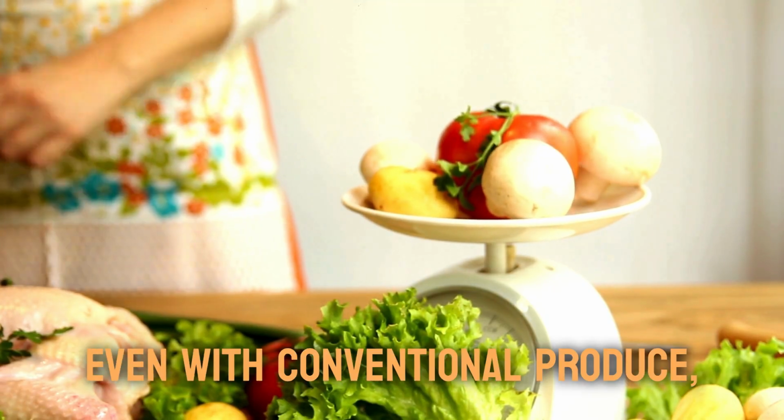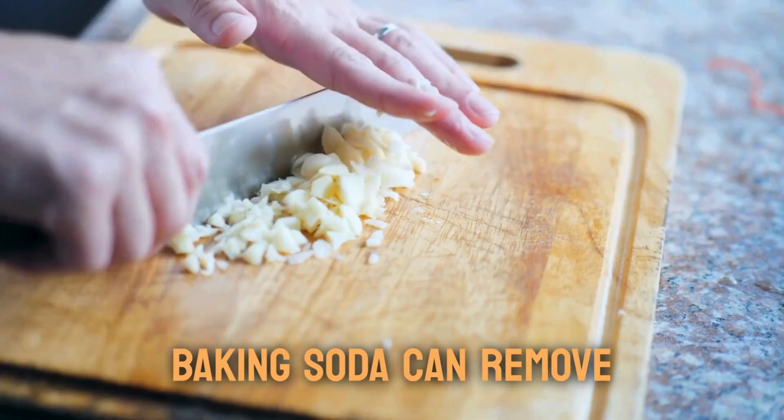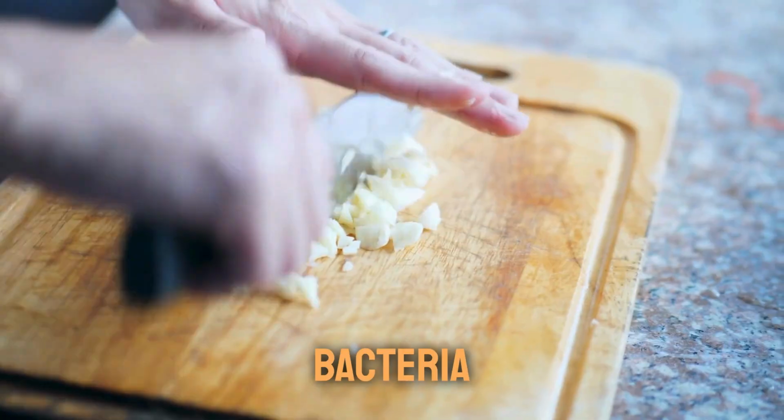Even with conventional produce, washing thoroughly with a produce wash or a solution of water and baking soda can remove many surface pesticides and bacteria.